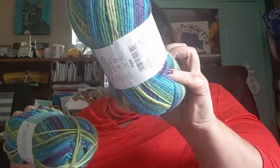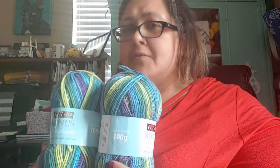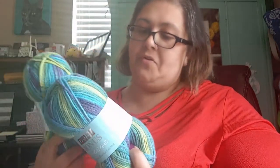I'm going to grab another one of those down here, because I've already talked about the specs on all these. I'll do some of it again, but I feel like I'm repeating myself. I feel like I'm in the Twilight Zone. Do-do-do-do. All right, so this is the Hayfield Bonus Breeze DK in the color Atlantis. I'd only bought two of these, and I said I was going to try and get more. Well, now I don't need to, because now I have four. Two more, four, that all rhymes. It is 100% acrylic, machine washable, and 100 grams.